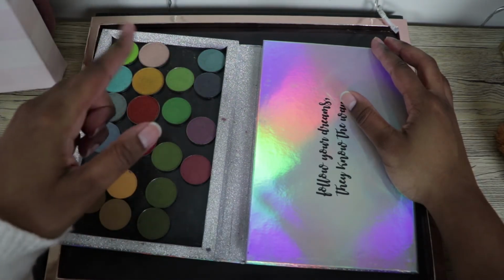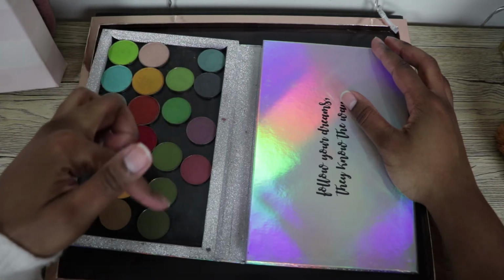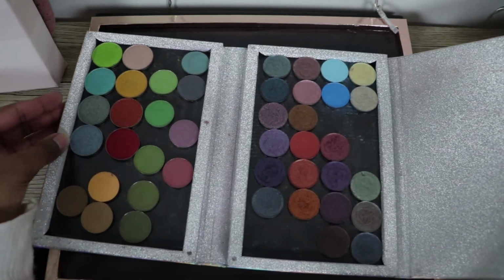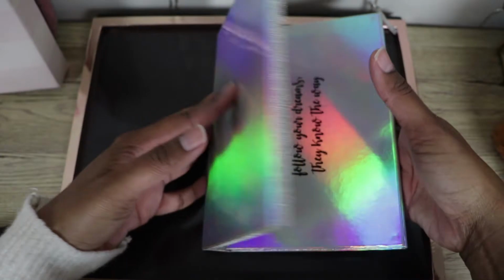So you've got some really nice greens in them, some grungier tones, some dusty blues and purples. And there were more pinks and purples over here as well. And then this side is mostly metallic shades. So that's another palette that we've got to go through.